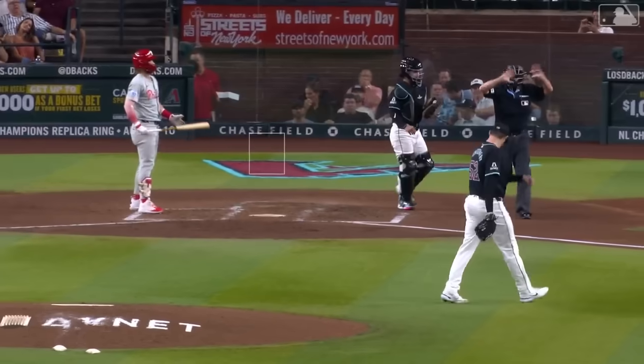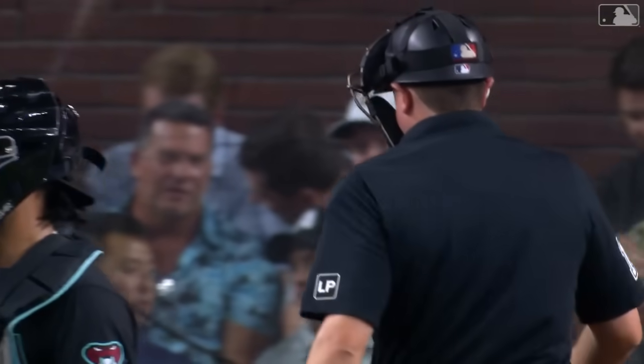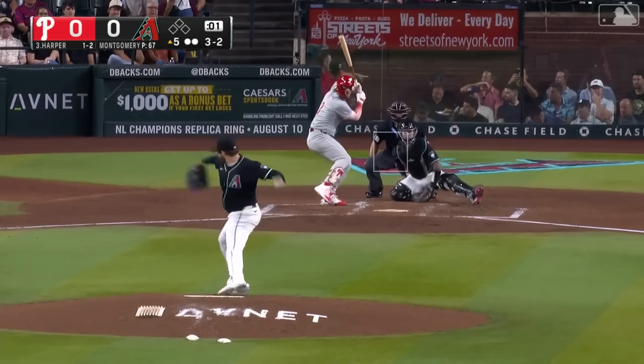Boy, curveball, and hold on. Wait a minute. We're having a violation here. There's a timer violation at the last minute being signaled by Derek Thomas. So that's going to be a new life for Bryce Harper.